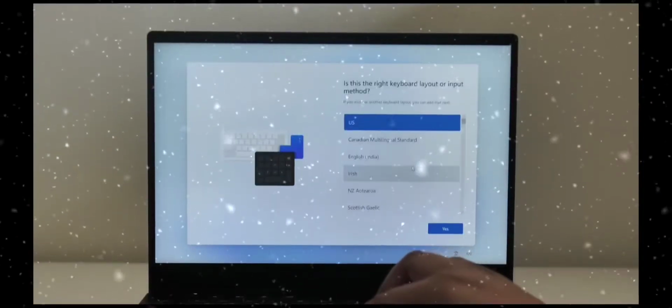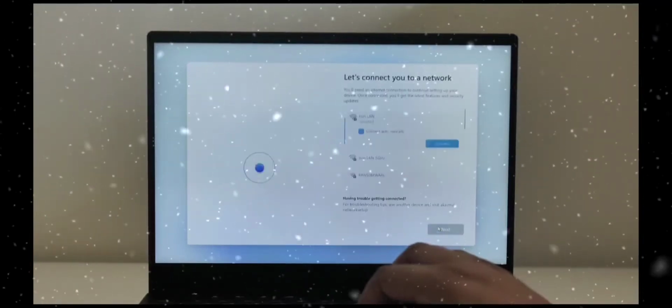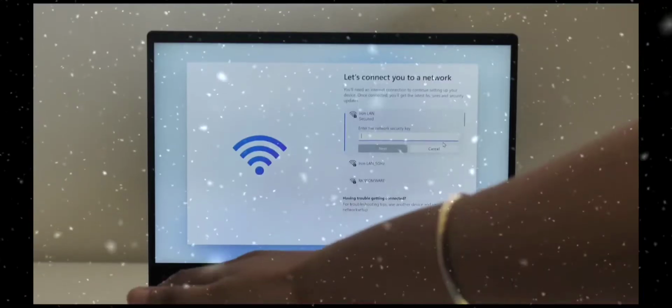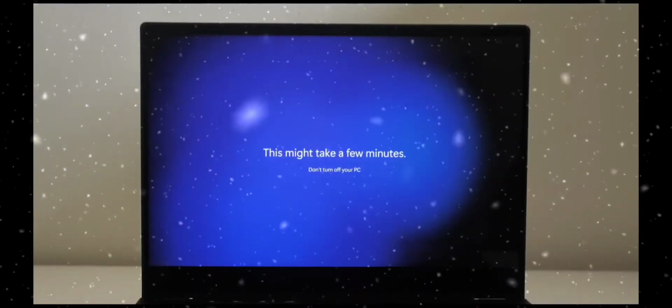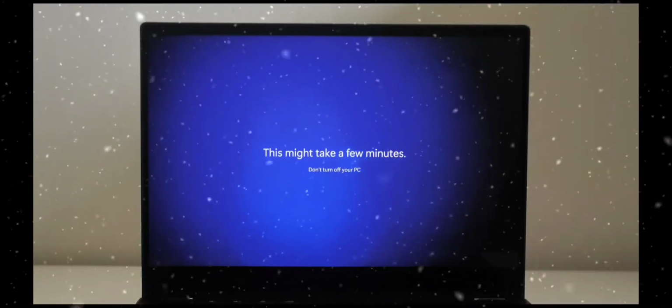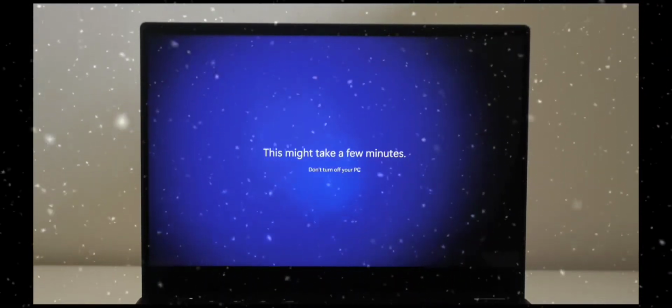So the first change I noticed in Windows 11 is while setting it up. I'm talking about the whole setup process, which has a new font and a newer look inspired from Windows 10X. And I also noticed these new blue animations while Windows 11 is kind of setting things up in the background. And the best thing, the annoying "Hi, I'm Cortana" voice is gone from the setup.